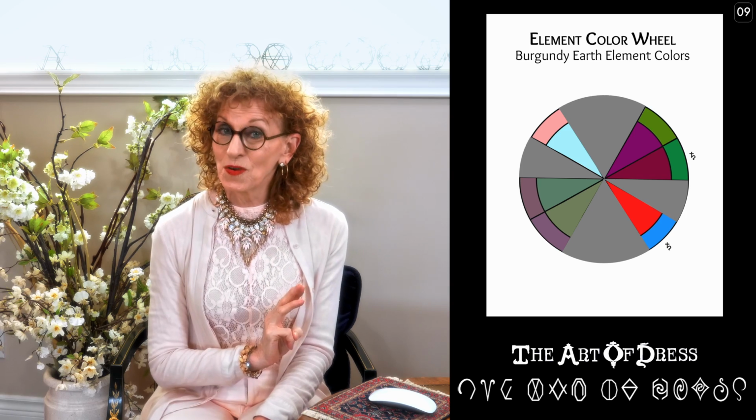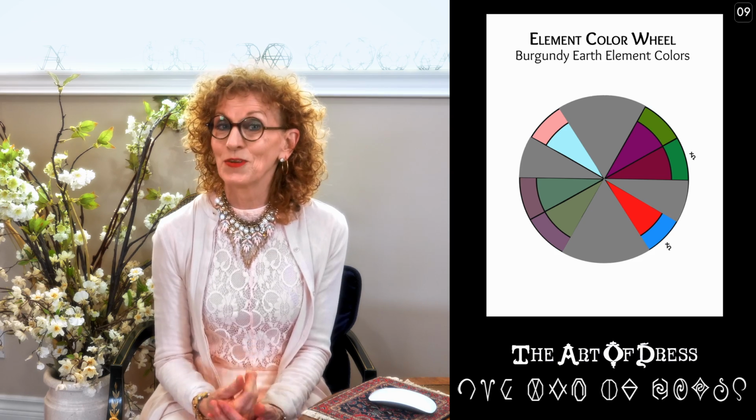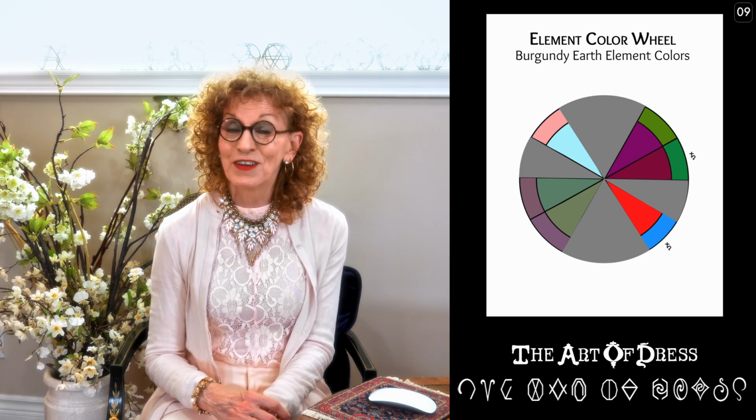And if you go across from plum, you will see ochre is a light muted color. So there you have it. And on the outside of it is light muted plum. So those are the colors we're looking for, Kendall.